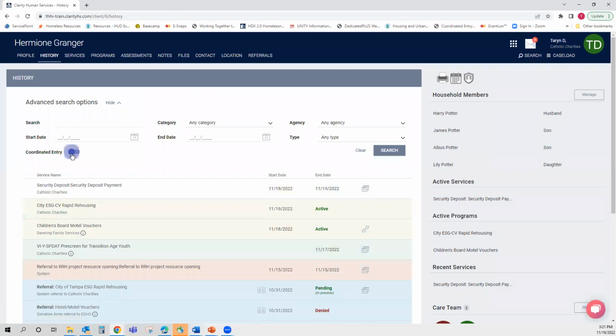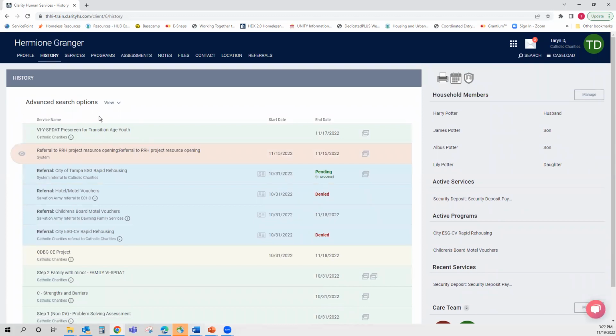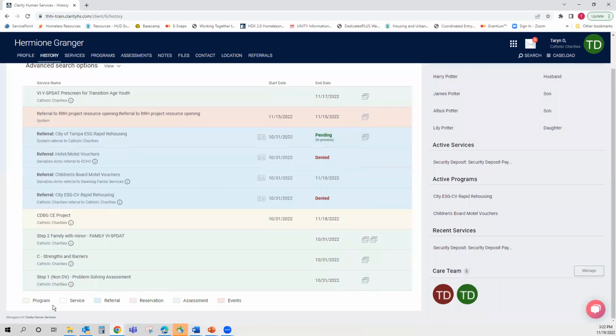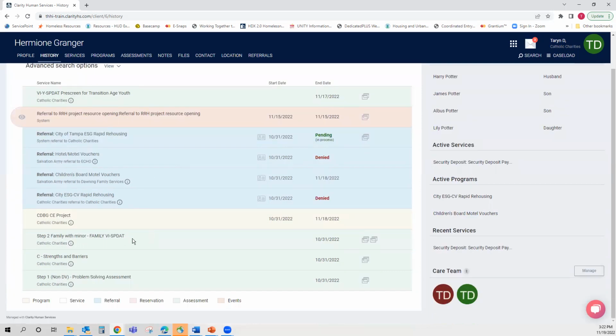If you don't know, every screen that you have is customizable. You can always sort and filter, so you can search for things in different ways. I did coordinated entry, so this is a view from my coordinated entry where you can see the assessments that were completed with the client, the different programs, the referrals that were made, events, and assessments. This was an older version that we were testing out, but you can definitely see the different colors and the dates that they were completed as well. It's always a hierarchy.